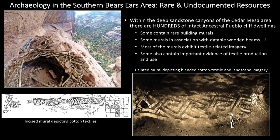So within these canyons, like I said, there's literally hundreds of these intact cliff dwellings, and many of these cliff dwellings have building murals, basically decorated wall surfaces. But very few of these have ever been documented in detail.